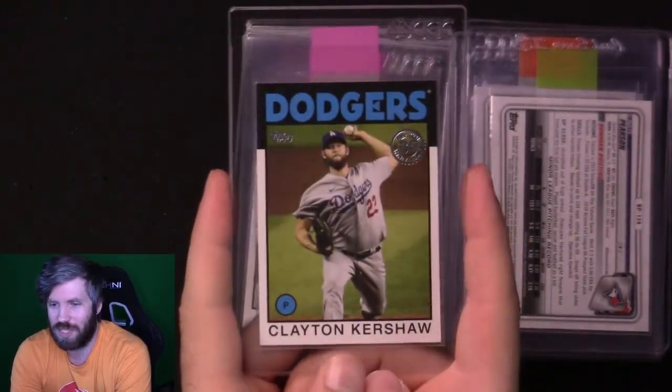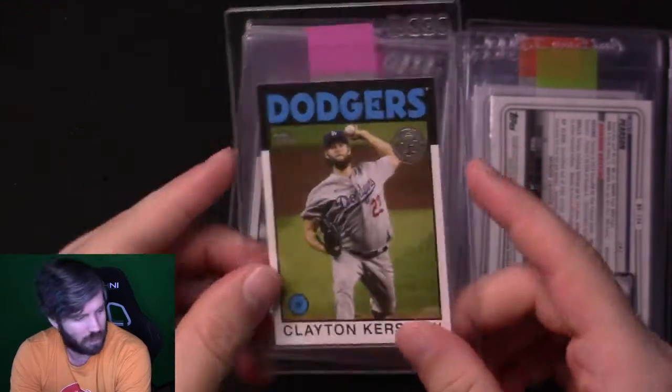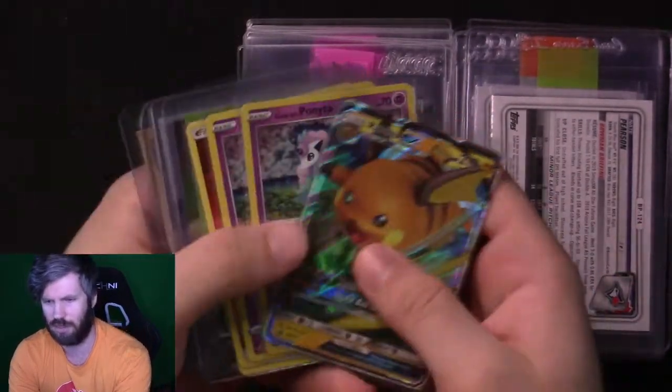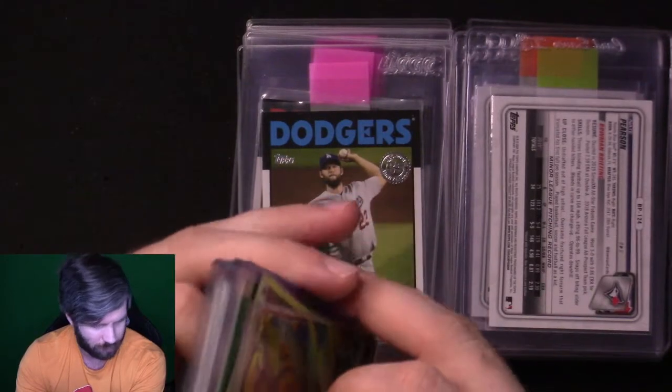On to the 2021 Series 1. These are the 1986 35th anniversary cards that they do. I'm actually working now on a new collection. Nope. Don't know where it is. Don't know where I put them.